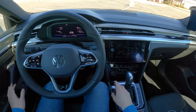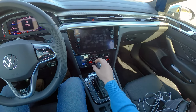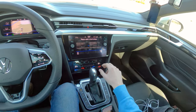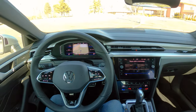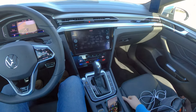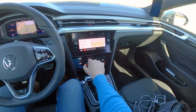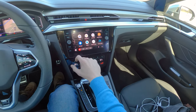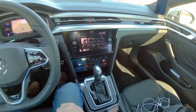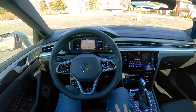Try restarting it. There we are. Nothing a little restart couldn't fix. You got your home menu, settings screen. Doesn't look quite as good as Apple CarPlay, but still works perfectly well. All right, let's fire it up and get on the road.